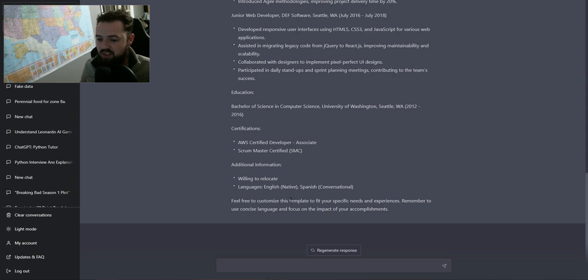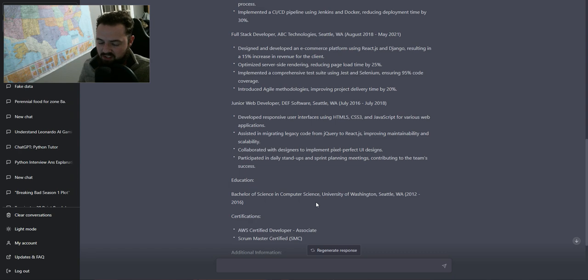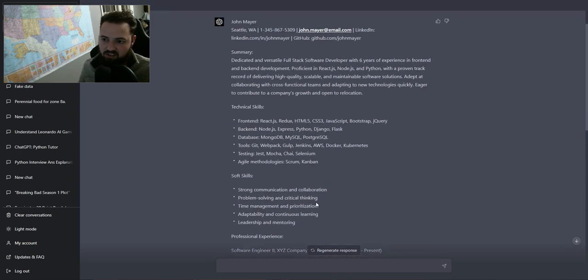I think this is a really interesting layout. Some of the better resumes that I've seen in my space are laid out very much like this. I think this is a very clean and awesome format. So overall, this is a really awesome example of GPT-4's way to give a concise breakout example of a resume template. Just really cool.